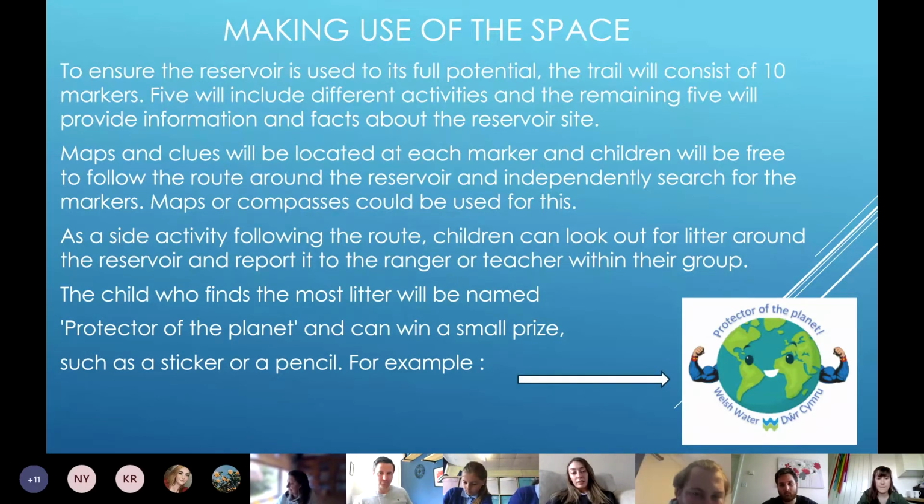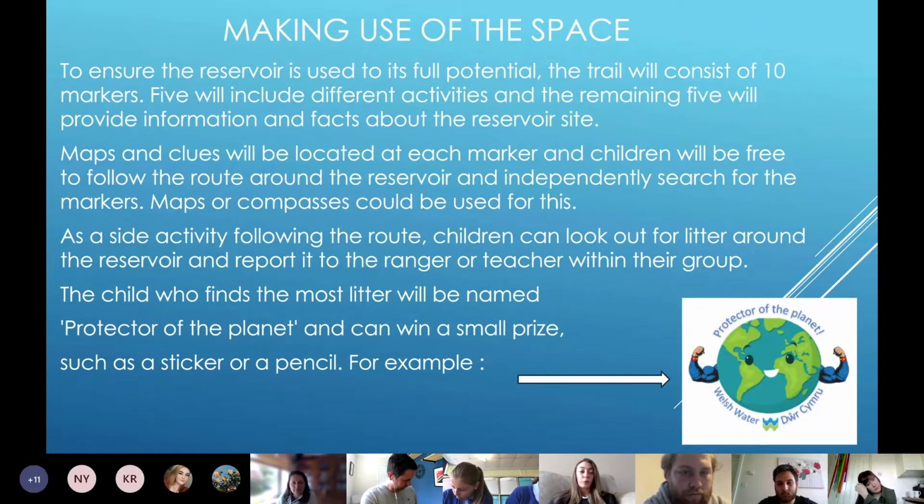As a side activity following the route, children can look out for litter around the reservoir and report it to their ranger or teacher within their group. It can be used as a little challenge for the environment, and the person that finds the most litter will be named Protector of the Planet and could receive a little Welsh Water sticker.